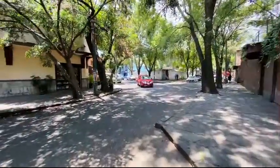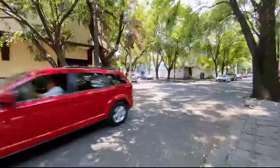We're gonna go that way. I'm gonna take you to a very interesting alley.